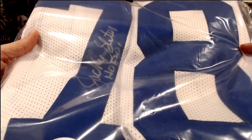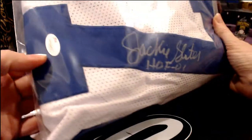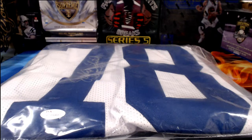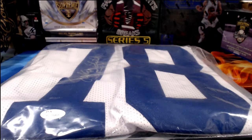Jackie Slater. Why don't I know who Jackie Slater is? I don't know. Hall of Famer, it says. And, of course, there's our JSA authentication and our JSA paper that goes with it. And based on those colors, that could be a Cowboy or a Colt. And since I don't know Jackie Slater, then guess what? I'm going to go look it up. So hold on a minute, please. I cannot see chat while I'm looking this up. So anybody who's in there probably telling me the answer, I can't see it right at this second. But I'm going to go find out. We're going to find out who this is, or where this goes, rather.